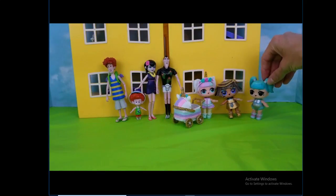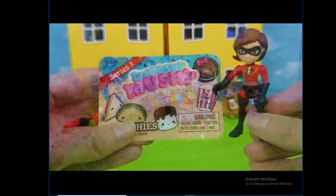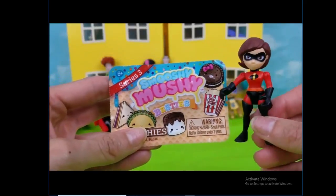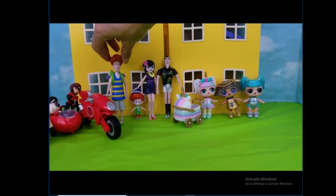Oh, I think I see Elastigirl. We're just stopping by so we can drop off these Series 3 Smooshy Mooshies for everybody to open and check out. Well, thanks, Elastigirl.